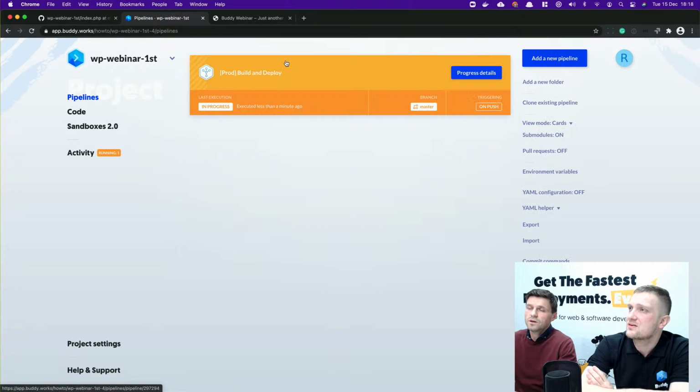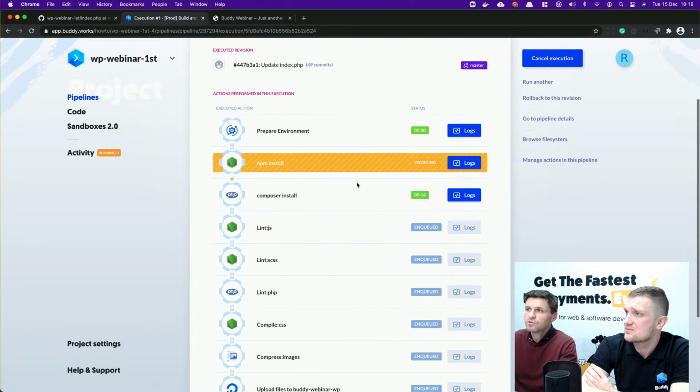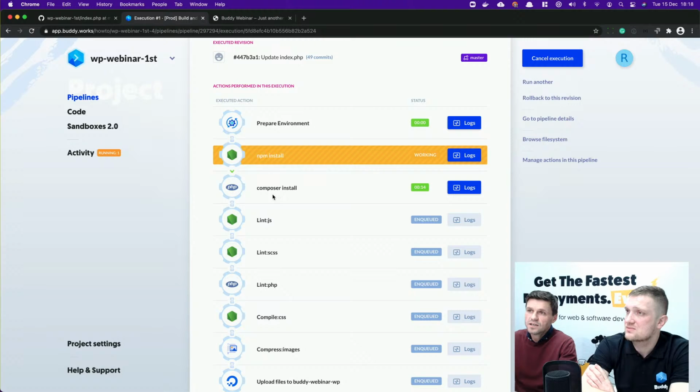Yes. So GitHub sent us a webhook about a new version of our repository, and based on this information, this pipeline was triggered, and we can see our execution is already in progress. Composer install is already finished. We are waiting for npm install.